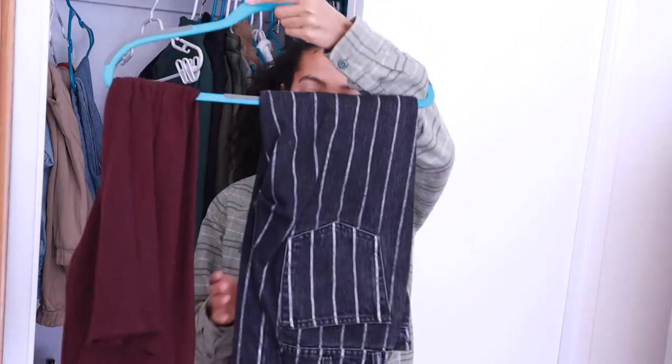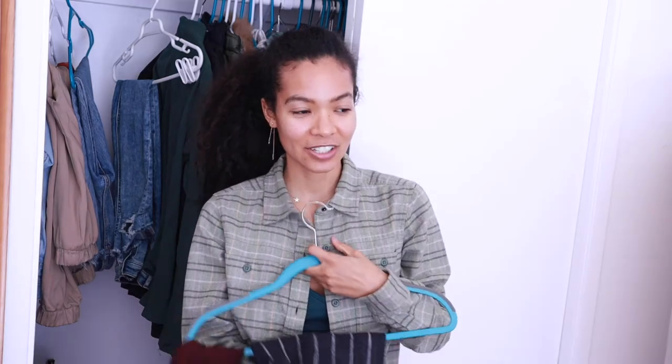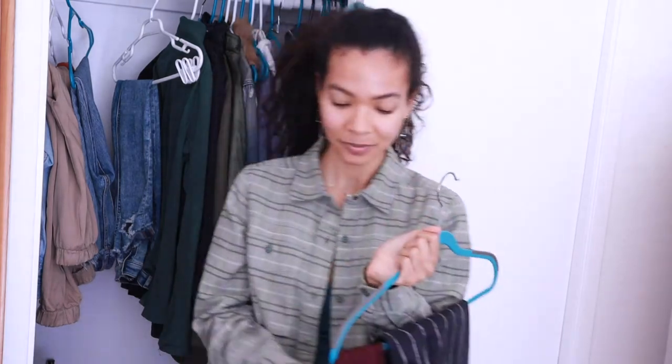This pair I got on Poshmark. They're originally Reformation, and they're one of my only wide leg jeans, but I don't really wear them that much. And I bought it during quarantine, so maybe I should give it a couple months to see if I pull for it post-quarantine.